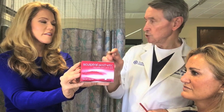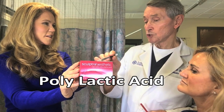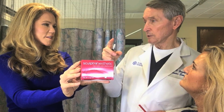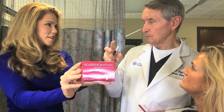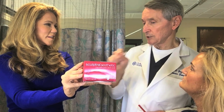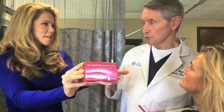This is the one that generates your own collagen. It's polylactic acid, which is actually a sugar molecule. So when you look in here, we reconstitute it with fluid. The bottle is freeze-dried, so it looks like an empty bottle. But when you put it in there, you get a suspension of these little crystals, and it's sort of a cloudy type solution.